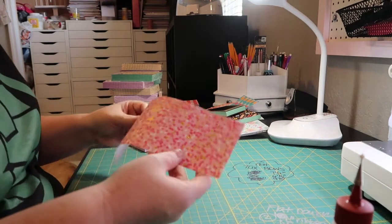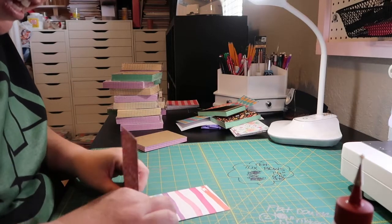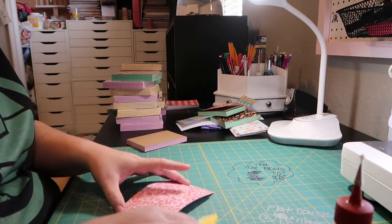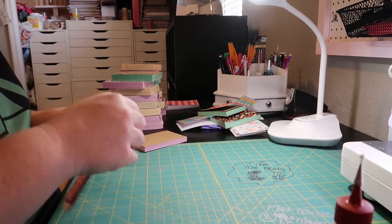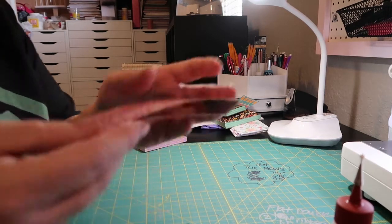Make sure you don't press so hard that it goes through, because then you wasted paper, and you gotta start over. So go ahead and fold it back to where you've got the pretty side on the outside, and we're just gonna take those score lines and just press them down. So we're gonna use our bone folder for that, our small one. Or whichever one you prefer. So it's gonna look something like this.